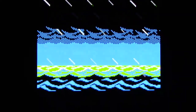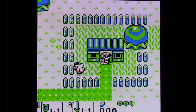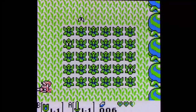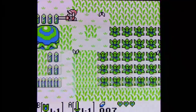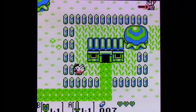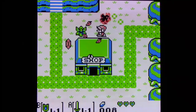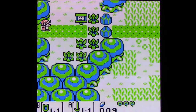Here's Zelda DX. Or, actually not Zelda DX, this is the original Zelda. Now, the reason I'm loading the original here is because I first want to show off original Game Boy games and how they perform on the Retron5. Notice that slowdown? That slowdown does occur on the real hardware, but not to the same extent. This is something that's emulator related. It's not so bad, it doesn't really affect the game too much, but it is worth mentioning.